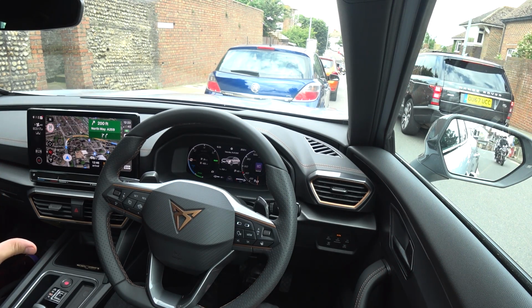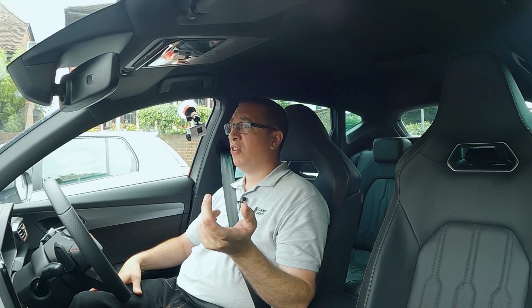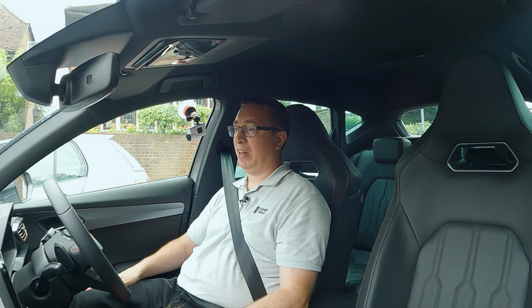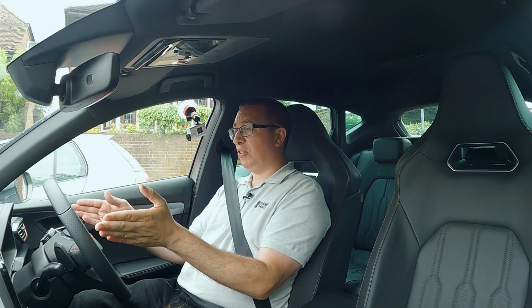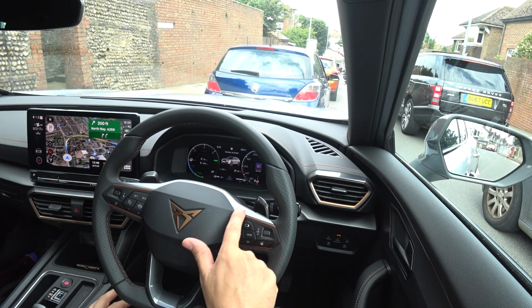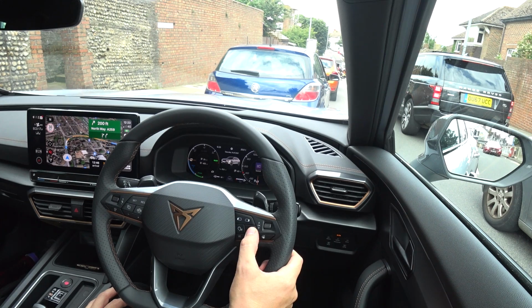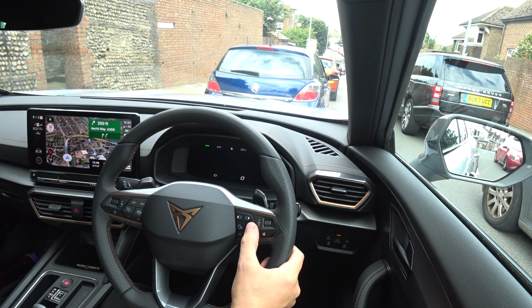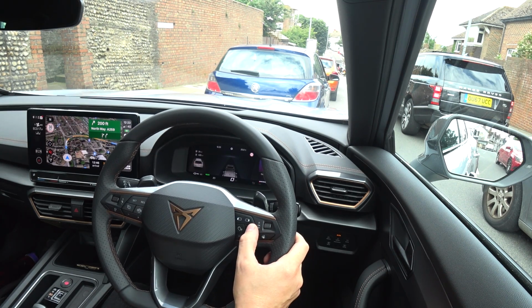In fact, a lot of the newer Seat cars are all using the same sort of layout. So no analog dials, and it looks really smart. We can customize what we see in there using these buttons over on the right. So we can press this view button, for example, and it will change the overall look of the dash. So we can go through. So this one's like in tiles.